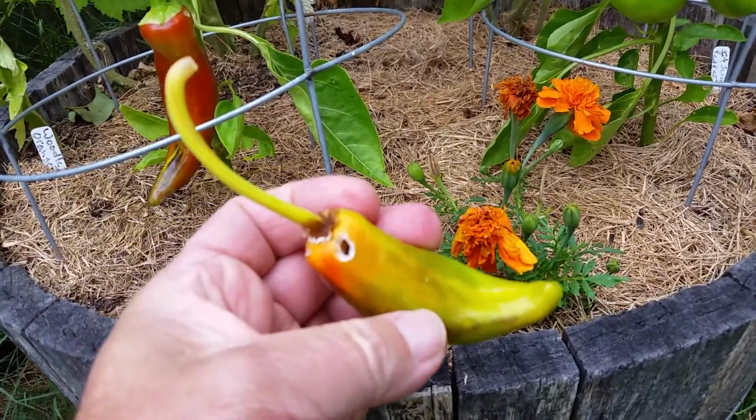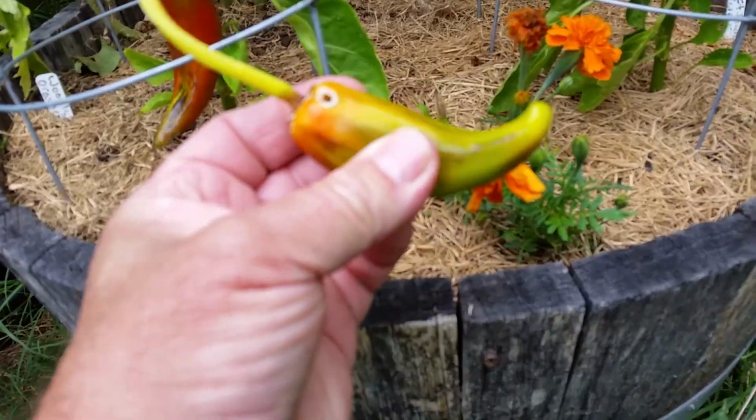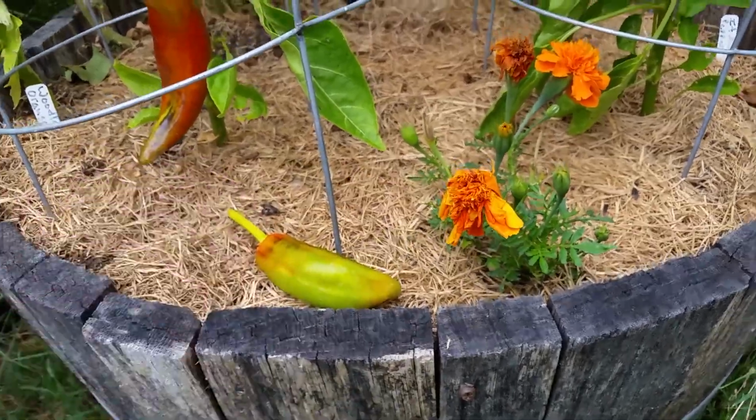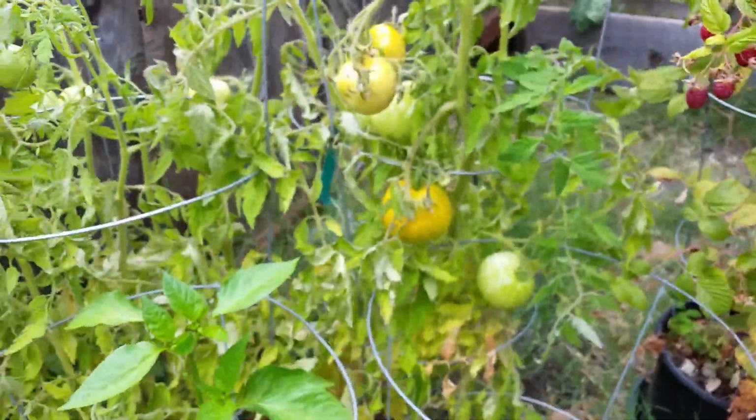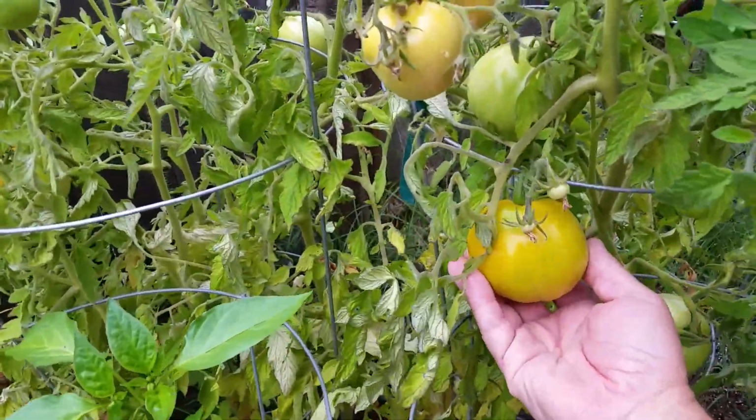The pleasures of growing organically and not using any insecticide is somebody's going to get in there once in a while. This is my favorite variety right here. My Woodle Orange. Grow these every year.